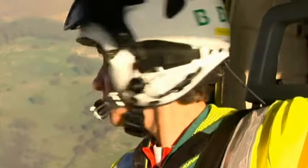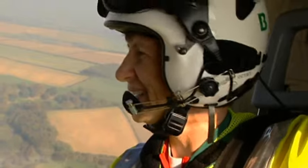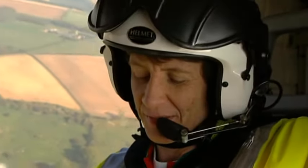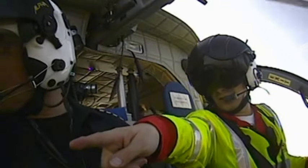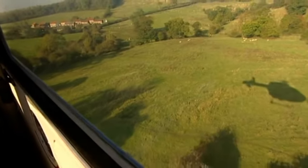Helimed 99, I've just spoken to the CRB driver. He said you were overhead. From where you are now, you need to go north and you should be able to see him over the land ambulance there, Steve, at 3 o'clock in the bushes. Yes. At last, they've found their patient.